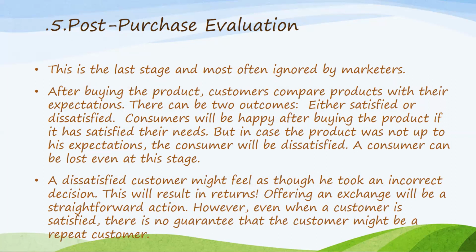A consumer can be lost even at this stage. A dissatisfied customer might feel as though he took an incorrect decision. This will result in certain returns. Offering an exchange will be a straightforward action. However, even when a customer is satisfied, there is no guarantee that the customer will be a repeat purchase customer.